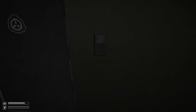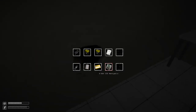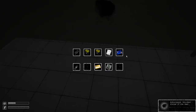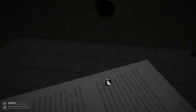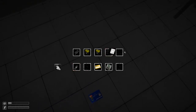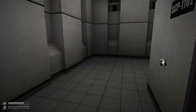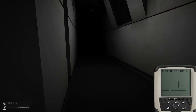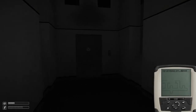Strange, indeed. I guess I could try it. Ooh! What did I lose? Oh, I have a MasterCard. I just lost something. My clipboard. I just lost whatever. Don't need that. Because that does literally nothing. Great. Lost my clipboard. At least I didn't lose my navigator. Happy about that, at least.